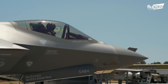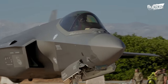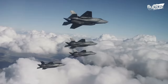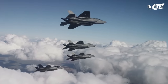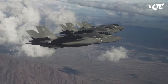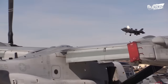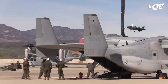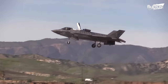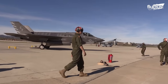This fifth-generation fighter jet incorporates more advanced technologies, such as improved sensors and communications, as well as network-centric warfare capabilities. Though the program proved far more expensive than initially estimated, it resulted in three variations of the F-35, all of which boast unique capabilities and advantages.